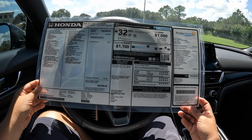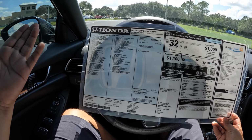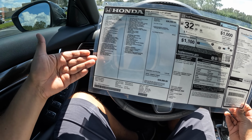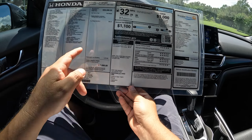Now here we have the original sticker of this car. So as you can see, guys, 2022 Accord 1.5 Sport in platinum white with a black interior, 192 horsepower, 1.5 liter engine. Of course, you've got the 19-inch wheels. We've got leather-wrapped steering wheel, an 8-speaker system. Now, this starts at $28,580.